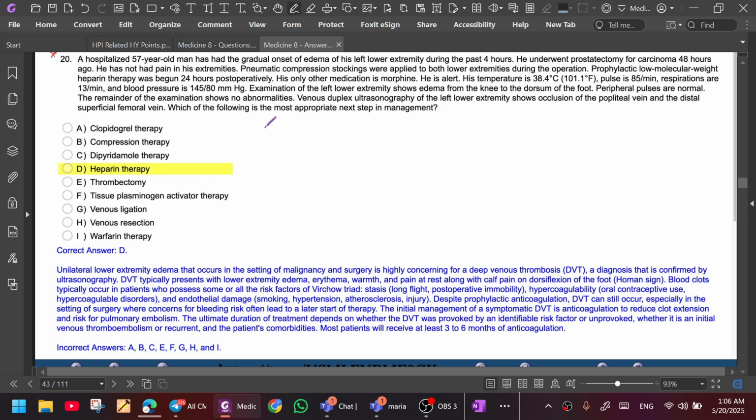Stasis, long flight, postoperative immobility, hypercoagulability, OCPs, hypercoagulable states, endothelial damage, smoking, hypertension, atherosclerotic injury. Despite prophylactic anticoagulation, DVT can still occur, especially in the setting of surgery, where concern for bleeding risk often leads to a later start of therapy.